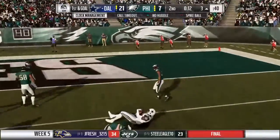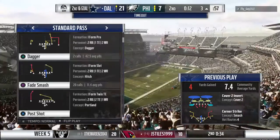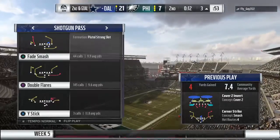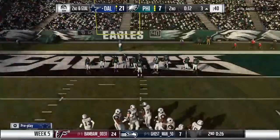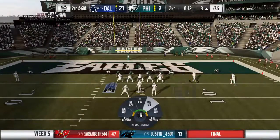His pass caught at the 4. And before this 2nd down play, we'll get a whistle, a signal, and a timeout, as they'll stop the clock with 12 seconds to go in this first half. So the ball position now at the 3. Here's 2nd and goal. Detroit.